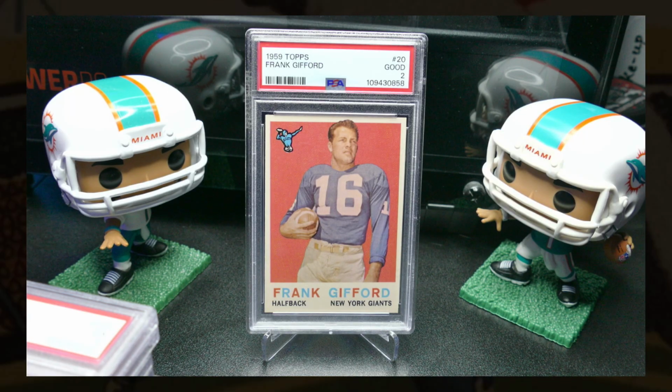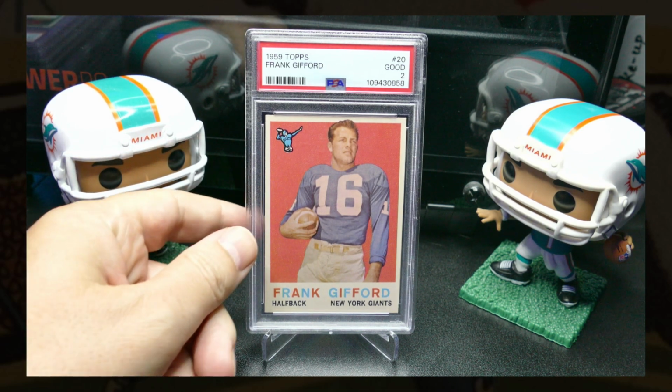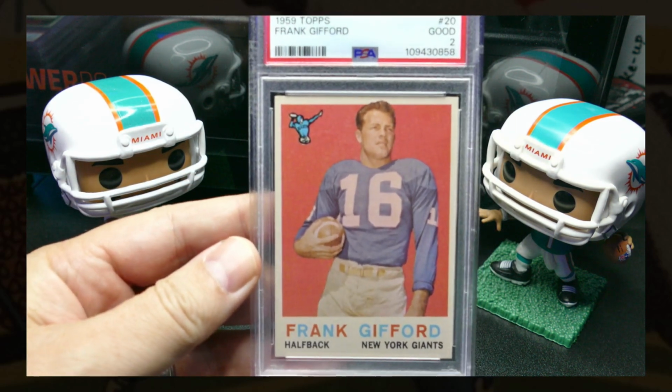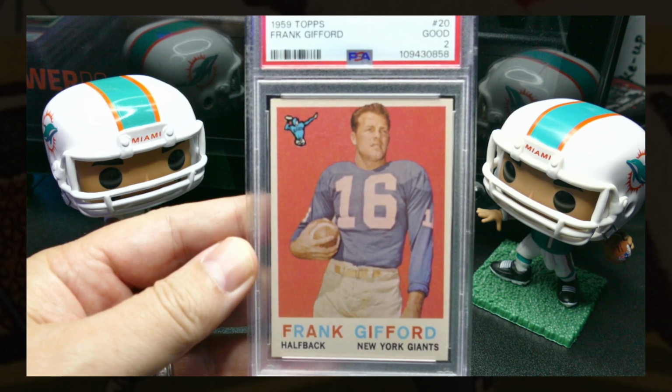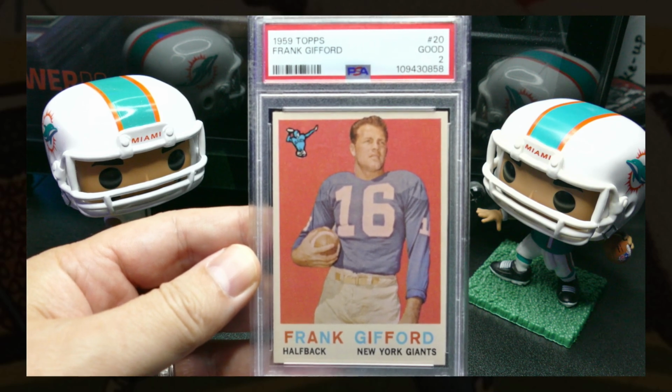Okay, so here's the card. I'm going to move my slabs out of the way. Here's the card that I recently bought. It arrived in the mail the other day, and I looked this thing over, and I know what's wrong with it. And per the guidelines, it does deserve a PSA 2. But just have a look at this card. It's not a big card by any means. It's a 7th or 8th year Frank Gifford card. He's a Hall of Famer.